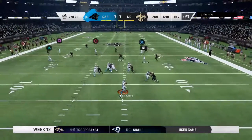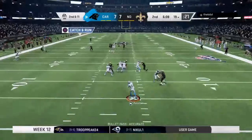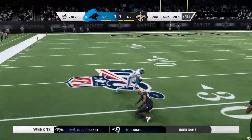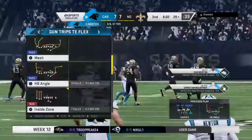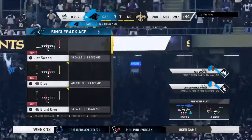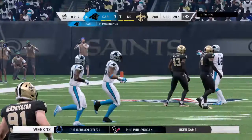Out of the gun, Newton. He's going to look deep for more. And this will be caught at the 30. A big play there for Carolina. 52 yards. That's a big-time pitch and catch right there.